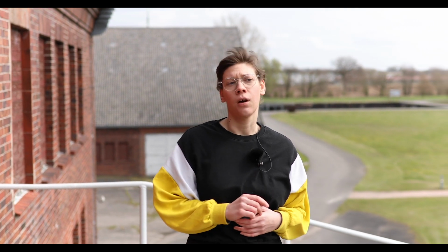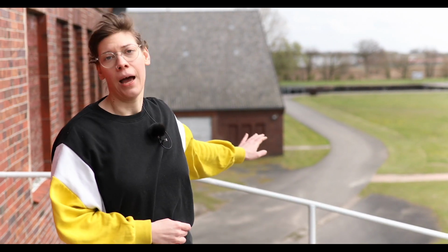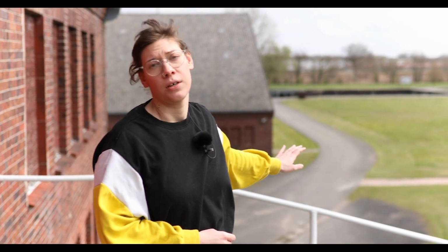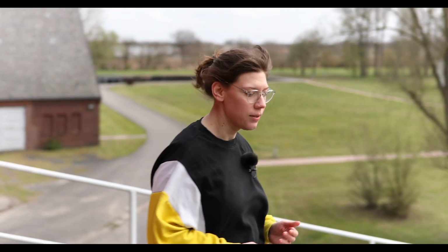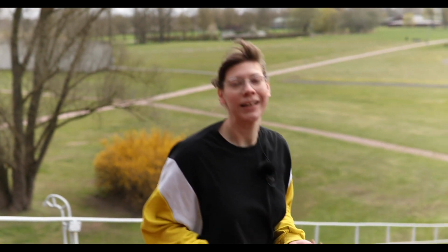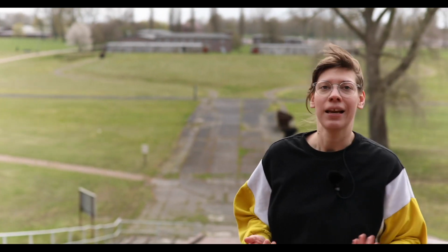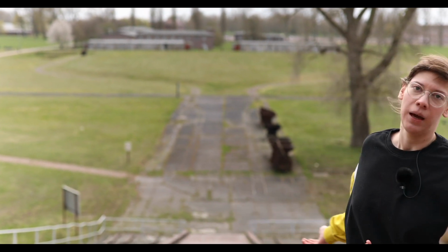I want to focus on the conditions in the work details where the prisoners had to work in this brick production. One of these work details was the canal you can see behind me, which had to be dug out by prisoners. And another work detail was the clay pits. Because if you want to make bricks, you need clay. That's the raw material. And prisoners had to dig out this clay in this whole area that you can see behind me.